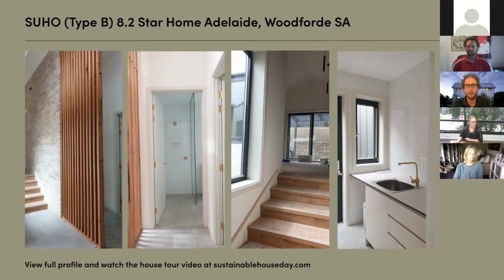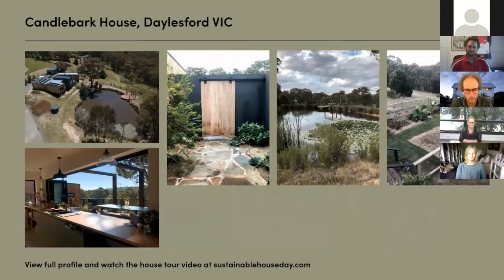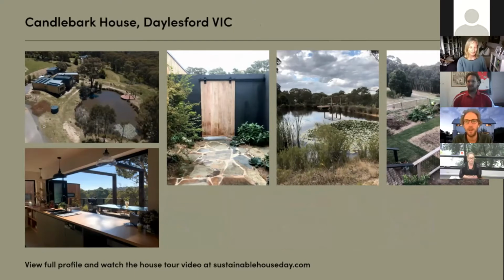Awesome. Thanks for that. And now we'll hear a quick introduction from Michelle Stephenson, I believe, regarding the Candlebark House. Yes, thank you, Quentin. Hello, everyone. Welcome. Thank you. We're practically neighbours, Quentin, being in Daylesford.